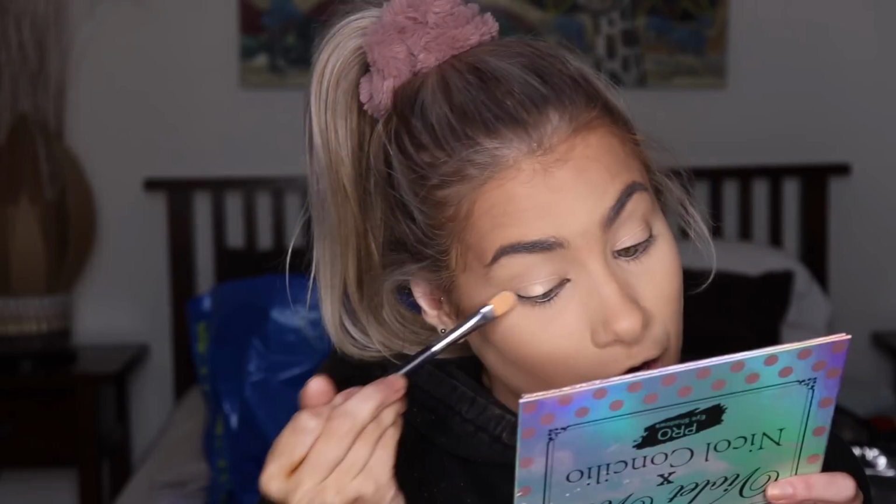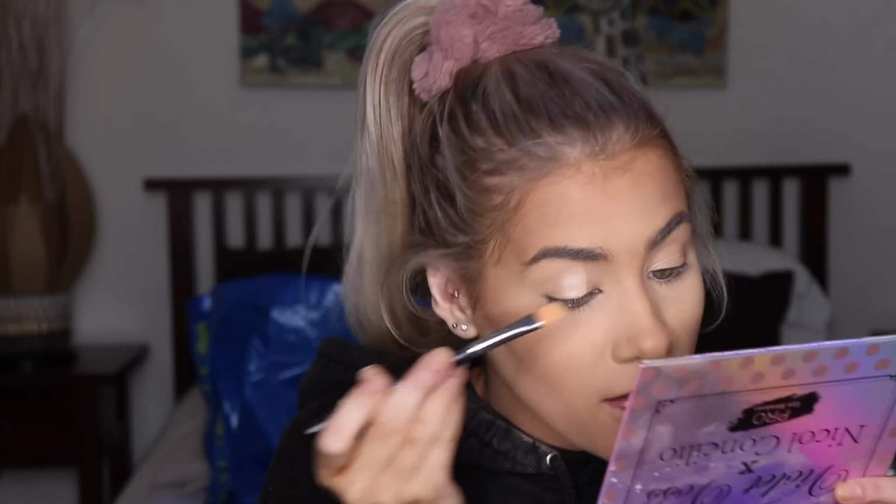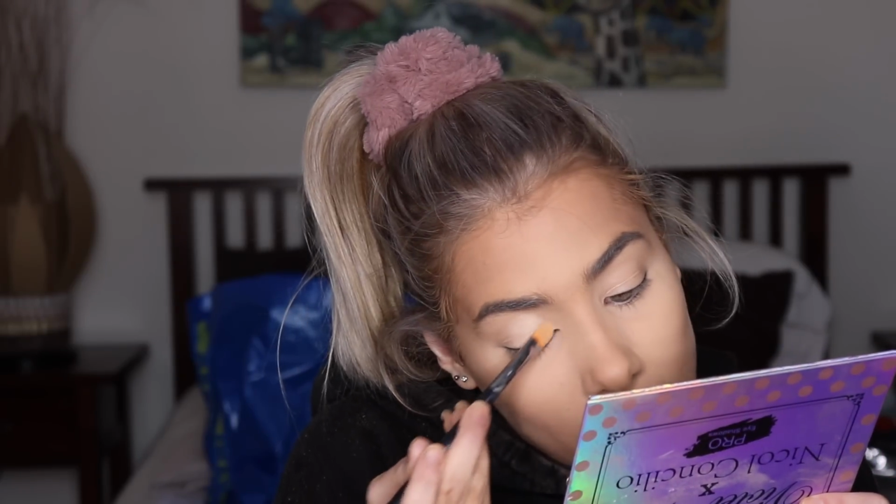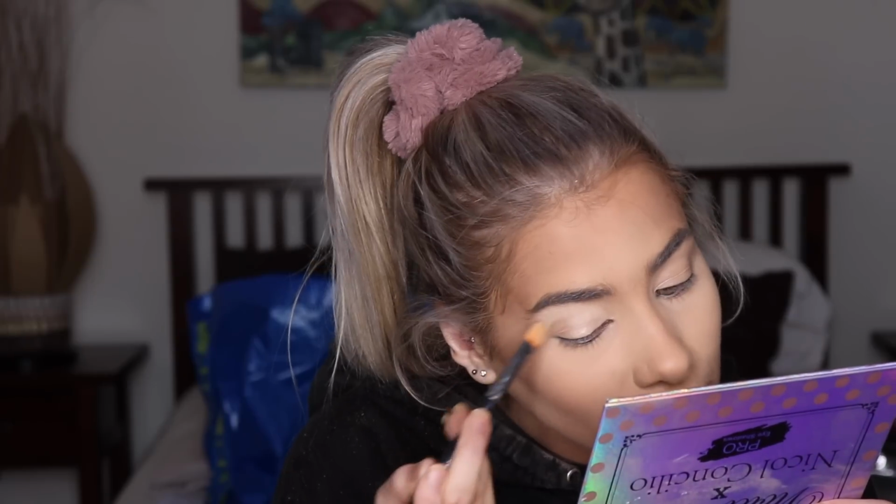Okay, I'm gonna go in with my Morphe M224 brush. Okay, down for that. And I'm just gonna apply a little bit of concealer onto my eyelids. This is the MAC Pro Longwear. I actually read somewhere or heard somewhere, I don't know. I don't read, let's be honest. I probably saw it on YouTube. That this concealer was actually formulated to be used as an eye primer as well as a concealer because it's like oil free. I don't know.